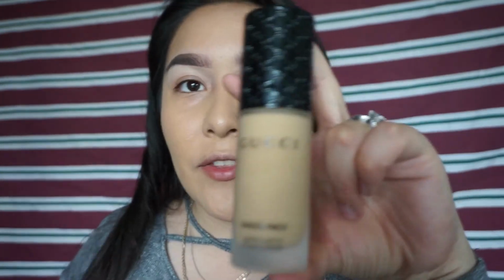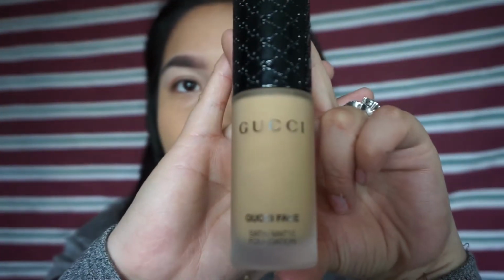Not bad. I was gonna read the bottle really quick, and it's a satin matte foundation. So I think it's really playing up to what it says. My face feels matte, and it has this luminous feel to it, and I really like it. So thank you, Jeffree, for doing a video, because I would have never known there was a Gucci foundation, and it's really nice. So I'm gonna do the rest of my face, and then I'm gonna come back and show you guys how this all plays together.